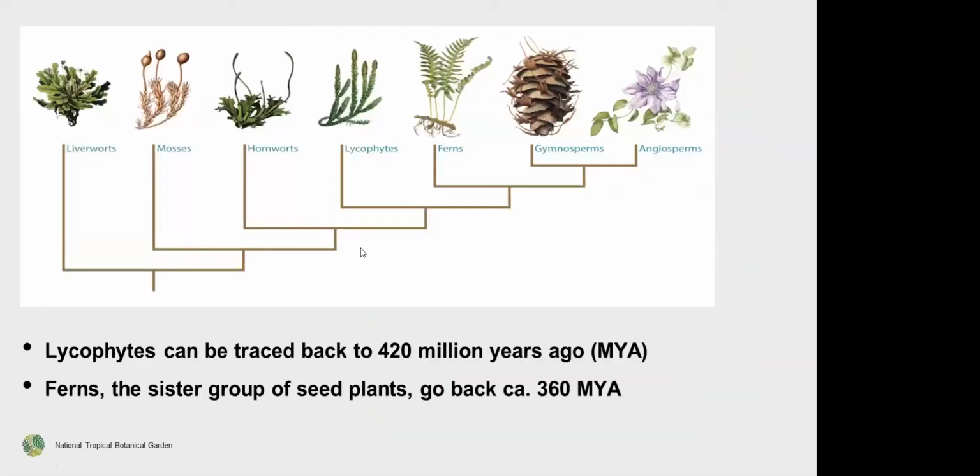And when I call them an ancient race, here we have the lycophytes on this phylogenetic tree, somewhere around 420 million years ago. These are the beginning of vascular plants. Before that, we have the liverworts, mosses, hornworts. So the ferns evolved from the lycophytes, and that's somewhere around 360 million years ago.